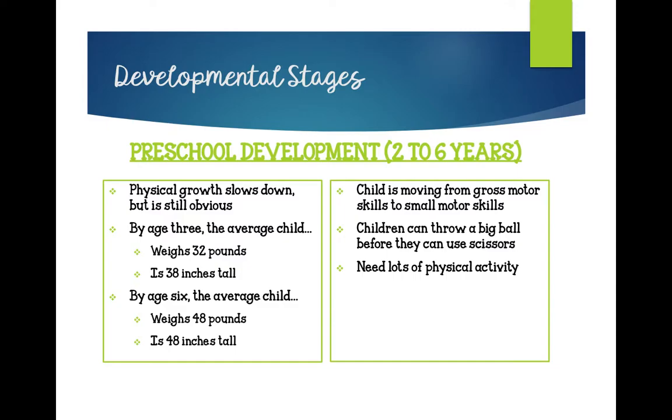Preschool development. This is 2 to 6 years. So physical growth slows down. Most of the growth is going to be in that neonatal stage. So in preschool, it slows down, but it's still very obvious. There's still lots of changes from 2 to 6 years. By age 3, the average child weighs 32 pounds and is 38 inches tall. By age 6, the average child weighs 48 pounds and is 48 inches tall.